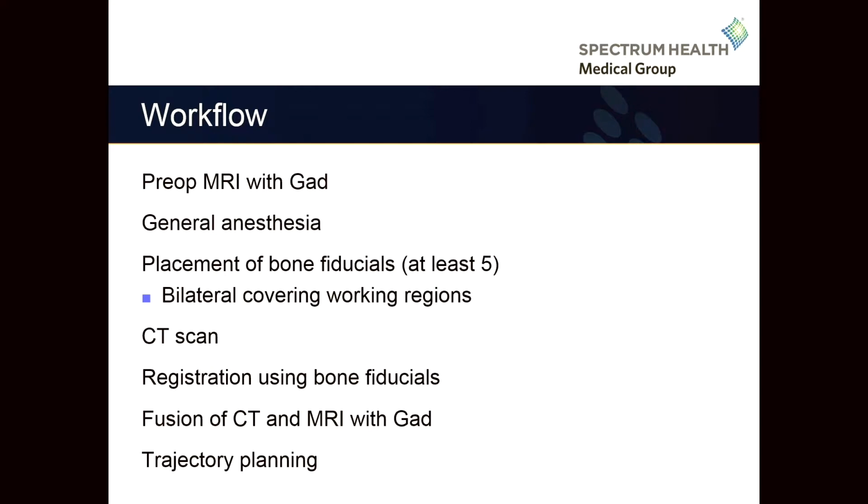So what is the typical workflow for this type of case? We always get a preoperative MRI with gad. Again, the gad is important when you're planning your trajectories to view the blood vessels and avoid any penetration of the blood vessels and to decrease your risk of hematoma. Patient is then placed under general anesthesia. For this case, we did end up using bone fiducials, which we felt was necessary for improved accuracy.